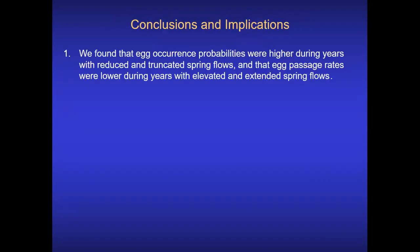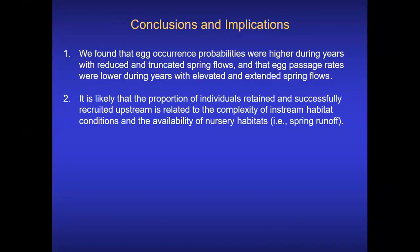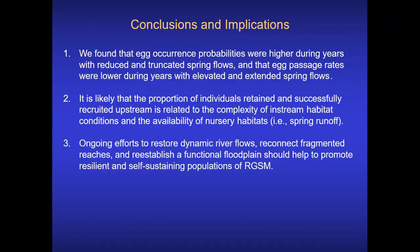Just to wrap up, we found egg occurrence probabilities were higher during years with reduced and truncated spring flows, but egg passage rates were lowest during high spring flow events. What's probably going on is that the proportion of individuals retained and successfully recruited upstream is related to the complexity of the in-stream habitat conditions, i.e., high spring runoff. Ongoing efforts to restore dynamic river flows, connect the reaches, and reestablish a floodplain, all things we've been talking about today, are going to be crucial for promoting self-sustaining populations of silvery minnow.